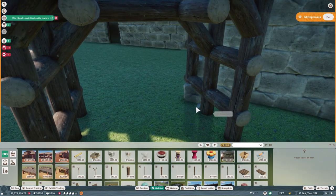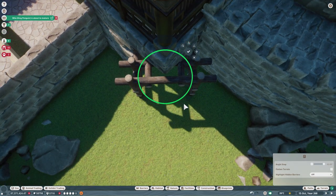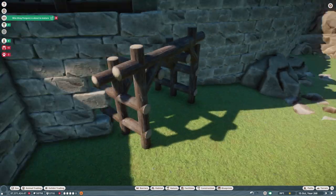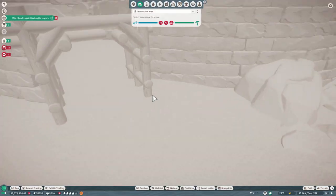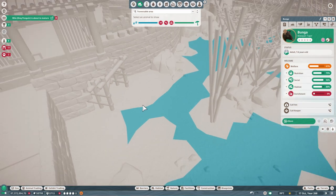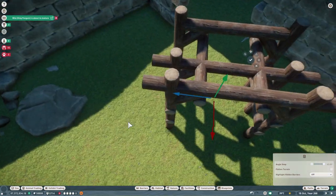Because whenever we created the village, we built it in an empty zoo, so it was way easier, way smoother, just the overall feel and the performance was way better. Unfortunately, Planet Zoo 2 is not super fine-tuned on the performance department, and I don't mean that as a bad thing.